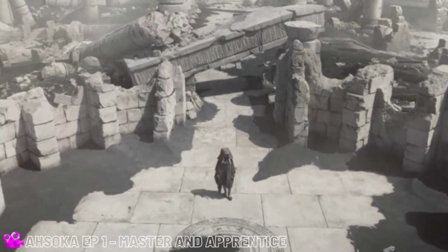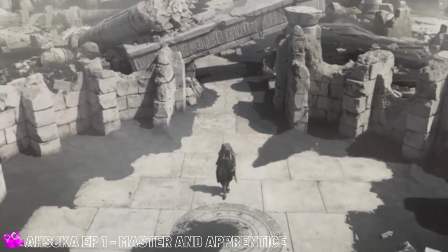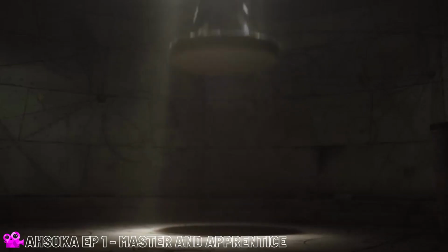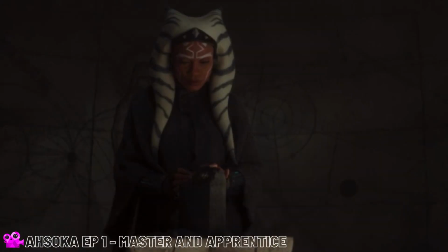We then see Ahsoka, who is on the desolate ruins of the planet Arcana. She finds an old Night Sisters temple, and after a rather extended puzzle-solving sequence, she obtains a star map.